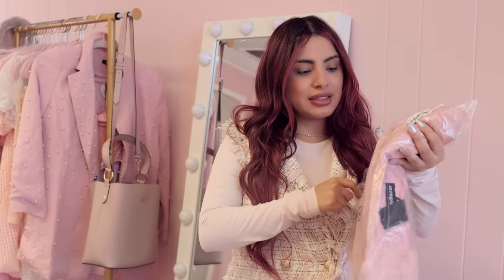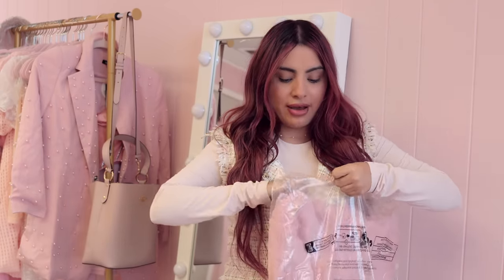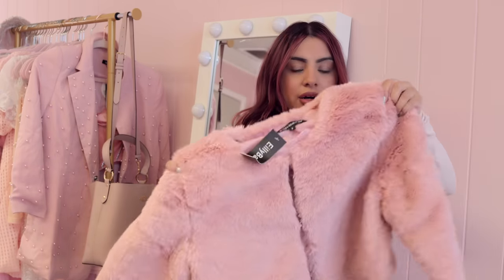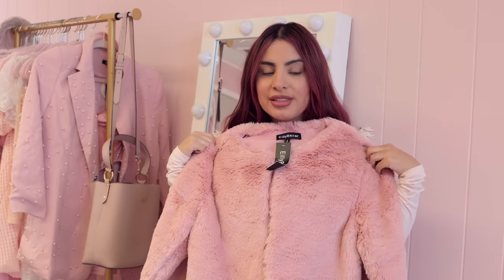Okay, continuing on. The next piece is, I think this is another coat. Oh yeah, so this one, I love how it's a dusty rosy pink. And this is another one of those cute coats you could throw on over your Christmas outfit, like your really glam Christmas outfit.